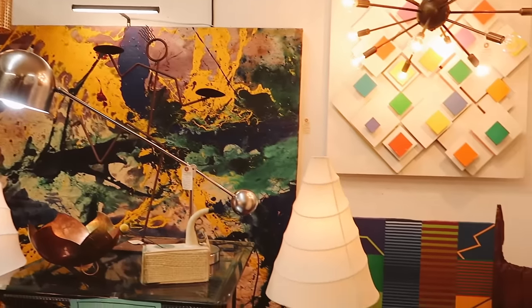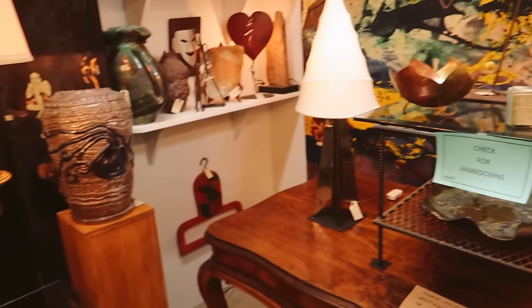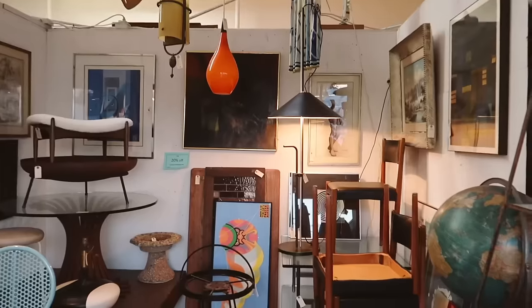This one's curated so well. Look at this chair. This tramp art box is insane.